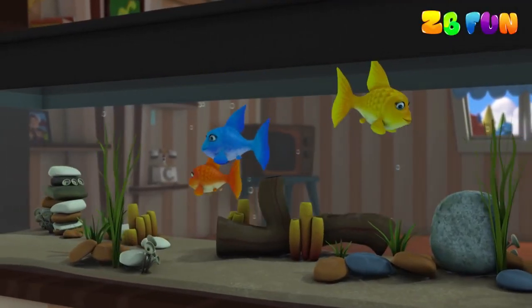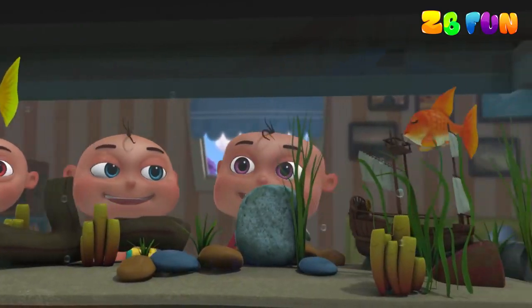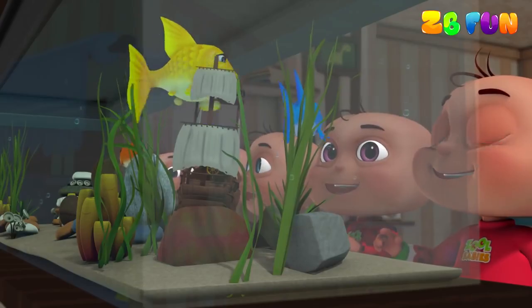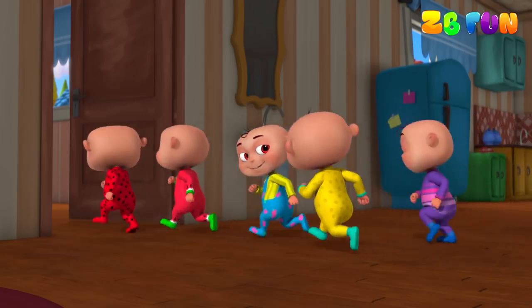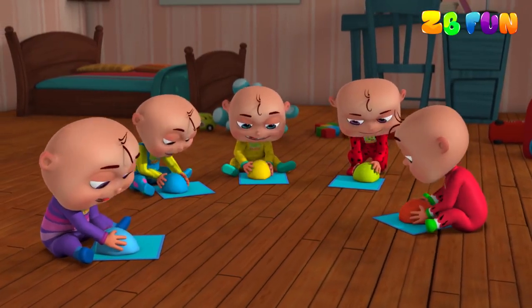What's this? An aquarium. Hey, look. Here they are. Our favorite, the zoo babies. Now, what are the zoo babies up to? Oh, they are playing with Play-Doh.